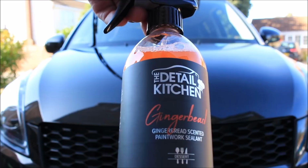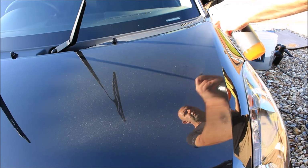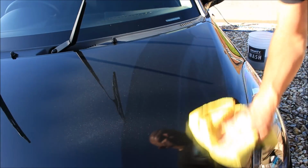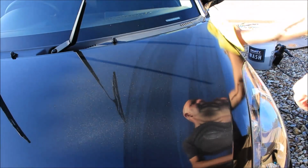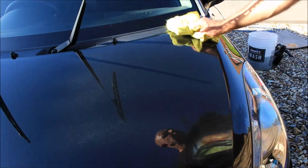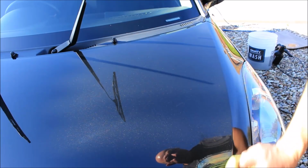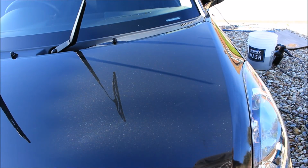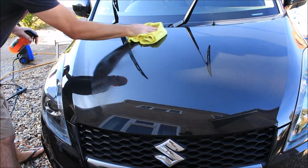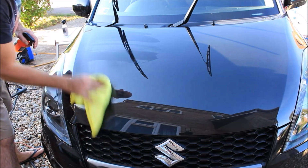Right, sidetracked again, Paul. This is Ginger Bead. This is the paint sealant, the sprayable paint sealant. So some light mist on the panel. You can just see it streaking over the panel. I have to say, this stuff is easy peasy to put on and to remove. Don't go mad with it, just a few sprays, a little goes a long way.